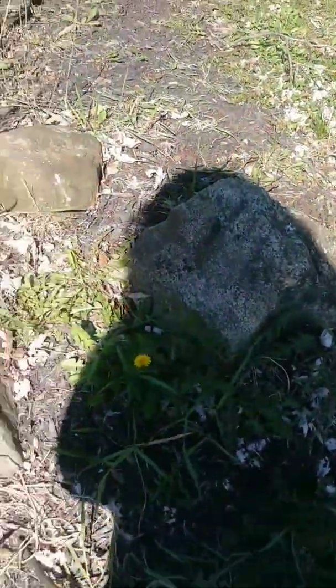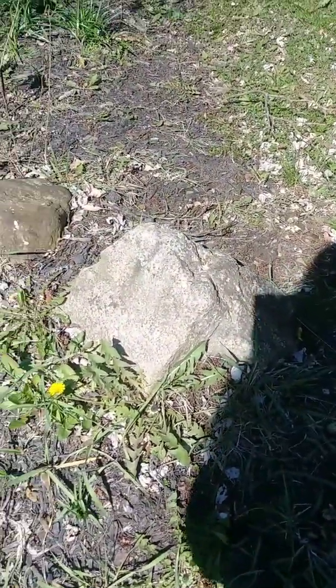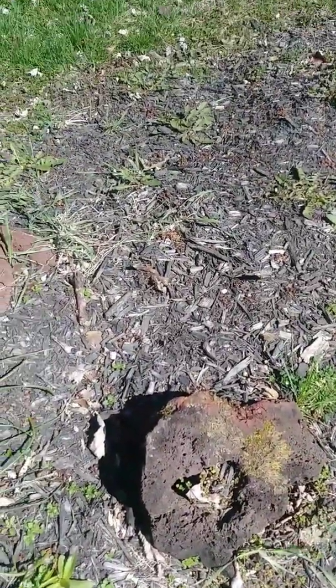And we have another rock. It looks so cool. Yeah. A lot of cool rocks.